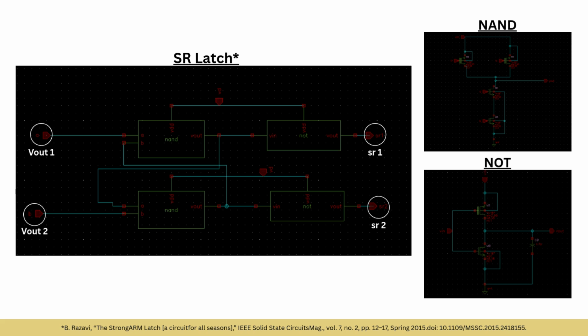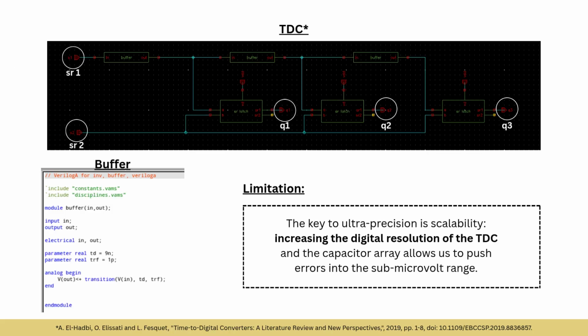The time-to-digital converter, or TDC, is the key component that translates the comparator's small timing errors into a digital code. It works by measuring the time delay between the comparator's decision and a reference clock edge. This time delay is a direct and linear representation of the comparator's input offset voltage.